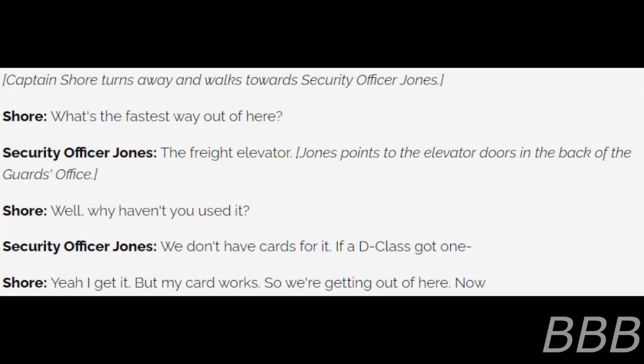Captain Shaw turns away and walks towards Security Officer Jones. What's the fastest way out of here? The freight elevator. Jones points to the elevator doors in back of the guard's office. Well, why haven't you used it? We don't have the cart for it. If a D-Class got one. Yeah, I get it. But a cart works. So we're getting out of here now.